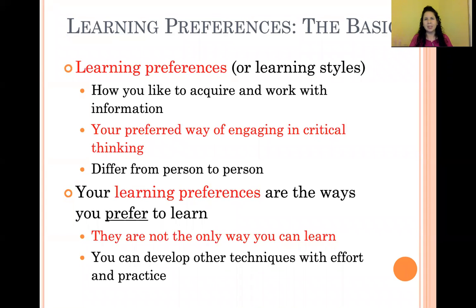All right, so first of all, what are learning preferences? When we hear that phrase, what does that mean? It's the way that we like to interact or deal with information. It's your preferred way of engaging in critical thinking. If you're a visual learner, you process information best when you see it as a graph, or as a picture, or in colors. Versus if you're an auditory learner, you really like to listen. You need to hear someone talking, and you need to repeat things when you are studying for the exam. You need to say the question out loud and repeat the answer out loud, because hearing those things helps you learn. All of us have different ways of learning, so we want to find out what your way of learning is, and then see how we can learn best using that method.